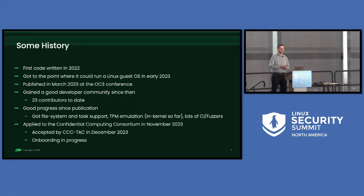Since then, we gained a really good developer community. Up to date, we have 23 contributors. We made good progress. Since the project was published, we got file system support in the SVSM. We have support for tasks, so we can run different tasks and switch between them. We gained a TPM emulation recently, and the project also gained a lot of continuous integration features and fuzzers to test parts of the code and check whether it's still secure and bug-free and catch bugs early in development.